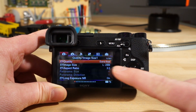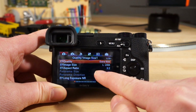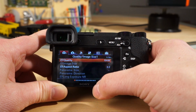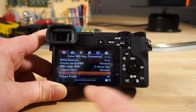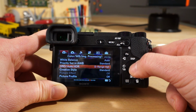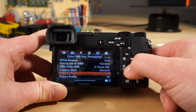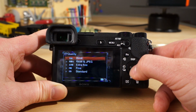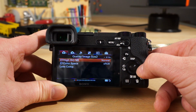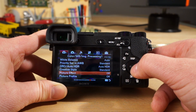So one thing I wanted to explain in particular is a lot of the features don't work if you're in raw quality, okay? See how when I switch to raw, all that stuff grays out? Notice how picture effect is grayed out. See, I can't change that now? Some of these features I can change, but picture effect I cannot. All right, now let me go back to JPEG mode here, quality, extra fine. Now, if I go back, notice how picture effect is not grayed out anymore. Now I can change the picture effect.